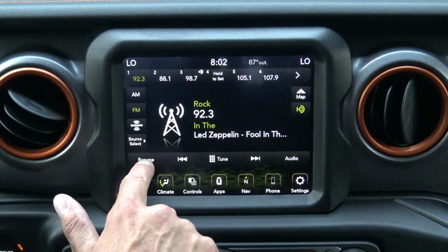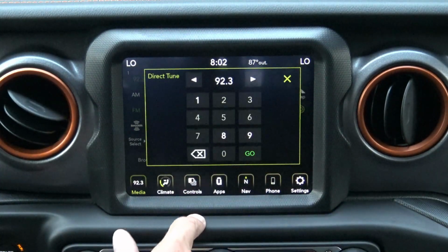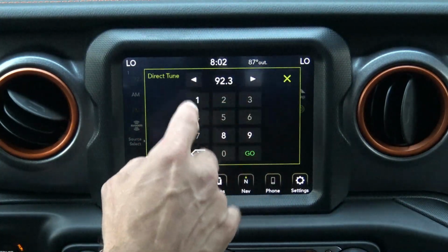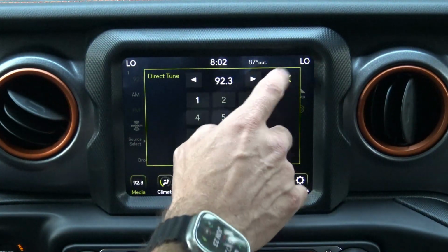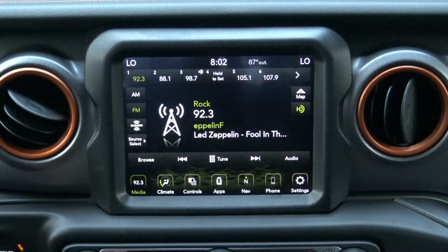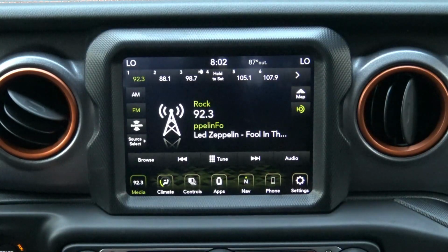And then I can go here to browse. I can tune manually here, or actually this is manually, so I can tune any radio station. I can just dial the station up that I want, hit go, and it'll go to it automatically. You can see that it's nice, touch sensitive. It has a swipe feature, and it's really easy to use. It doesn't show fingerprints well, so I really like this setup.